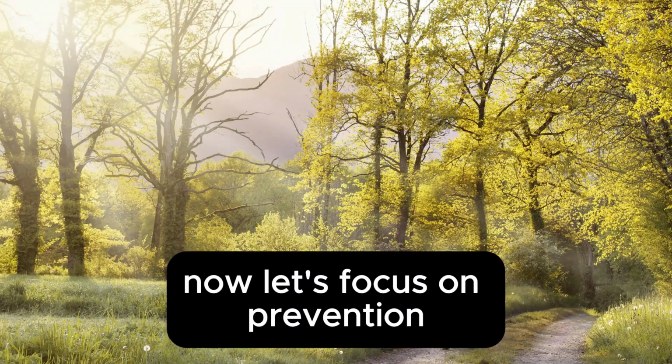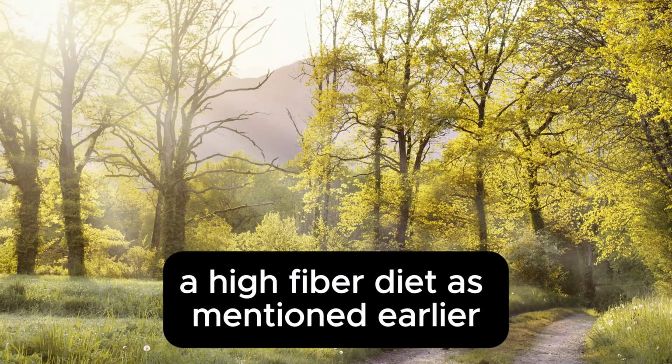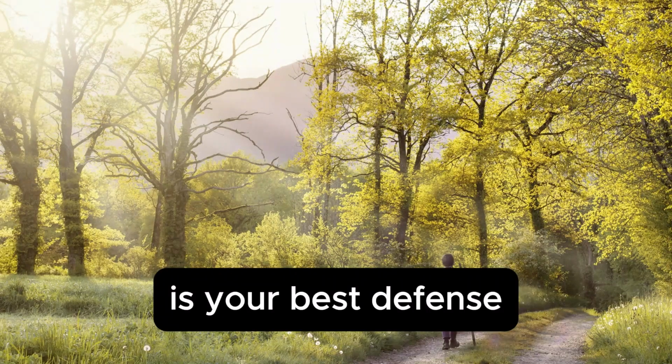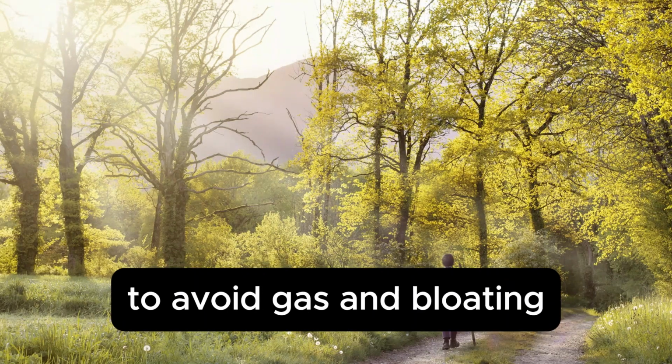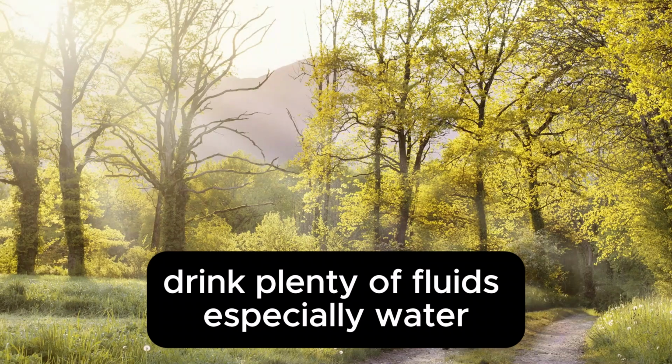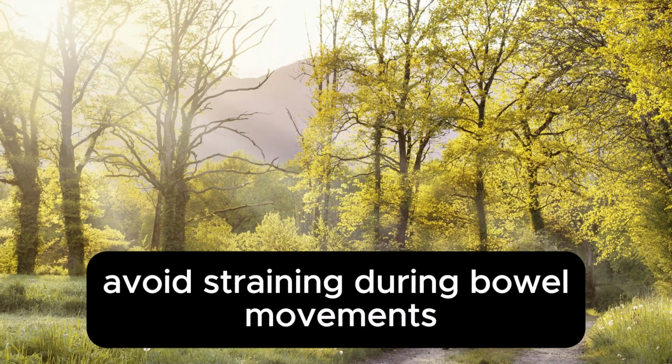Now, let's focus on prevention. A high-fiber diet, as mentioned earlier, is your best defense. Gradually increase your fiber intake to avoid gas and bloating. Drink plenty of fluids, especially water. Avoid straining during bowel movements.